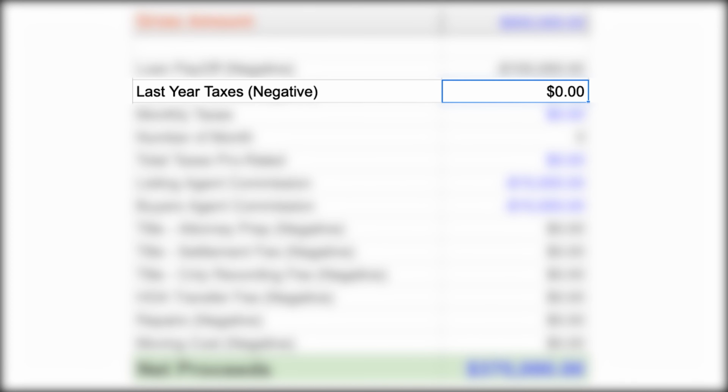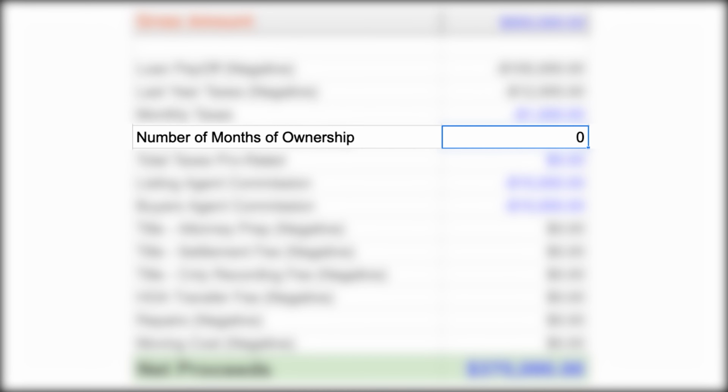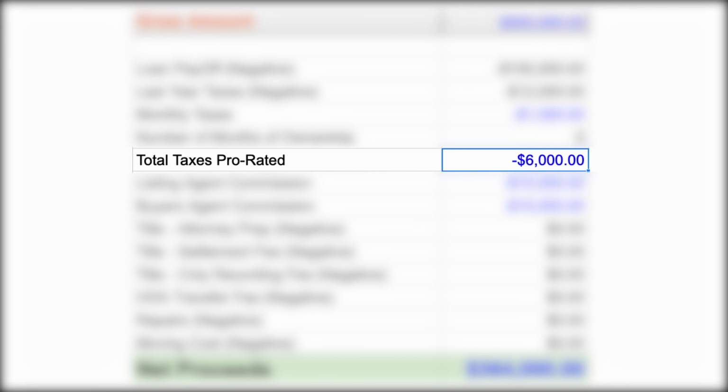So what we're going to do is assume that our property taxes for this house are going to run around $12,000 per year. So what that means is that our property taxes are going to run around $1,000 per month. Now, if we're selling this house in the summer, let's call it July 1st, that means that we will have owned the house for 6 months. So that means that we're responsible for 6 months worth of taxes, which means that we're responsible for $6,000 worth of property taxes for the year that we sold the house on.